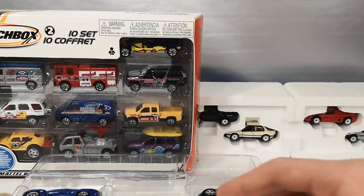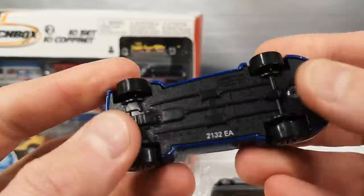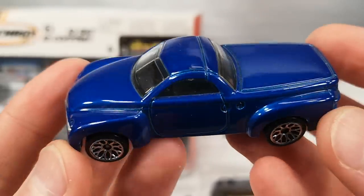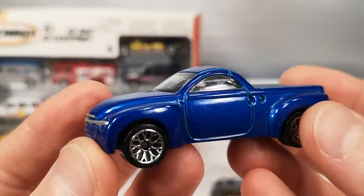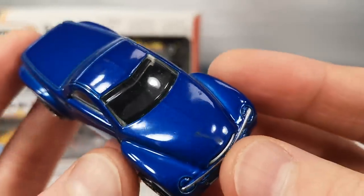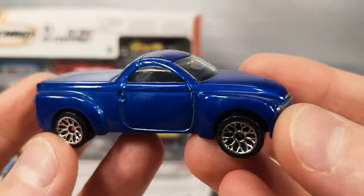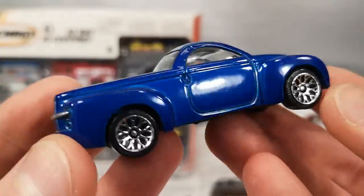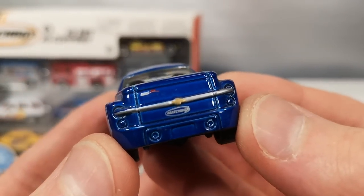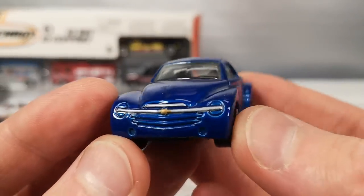And then we get to the US exclusives. The Chevrolet SSR, first release, this nice blue. Looks a bit smudgy, I'll have to clean that, don't know what happened to it, but seems to have a layer of dust on it. Nicely done in the back here. That's a cool deco. And in front, it's not bad either.